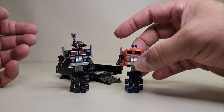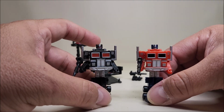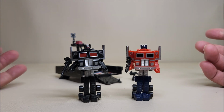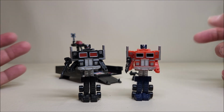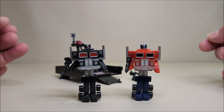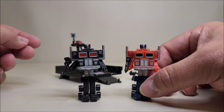A couple of comparisons one more time. Here he is with the other KO. Yeah, this one does say not for sale on there. My other KO, World's Smallest Optimus Prime. I don't know where my original one is. I have a Takara one. I've reviewed it here on the channel before. Don't ask me where the heck it is. I thought they would be displayed together. They weren't. It's possible I knocked some stuff off my shelf not too long ago and it fell and I never saw it. It's currently MIA, my World's Smallest Prime.